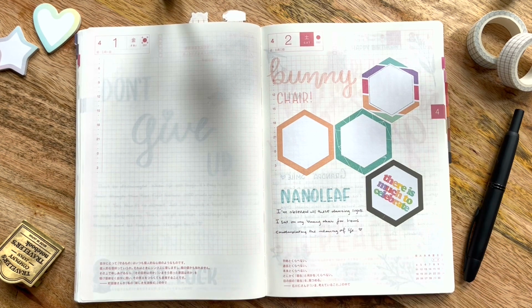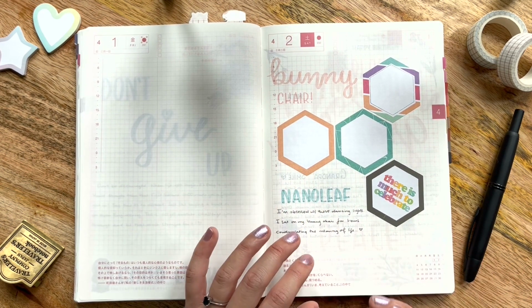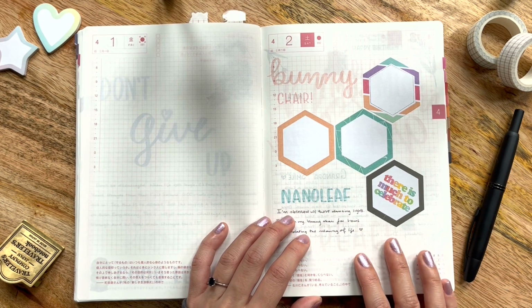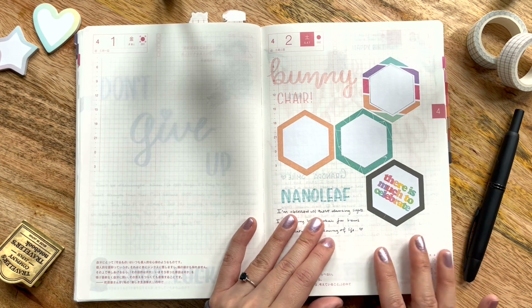Alright, so starting off on the second, obviously I missed the first week. I haven't been doing really well with these spreads, so that's why I actually haven't shared it with you all, but I think I might want to do a plan with me shortly to show you the process that I go through. But for now, we'll just talk about the spreads that I have completed.